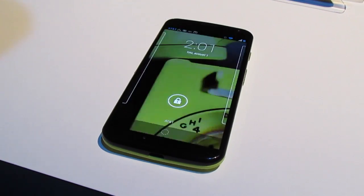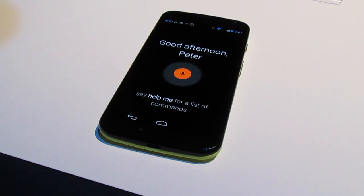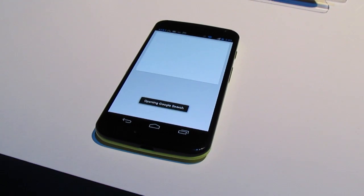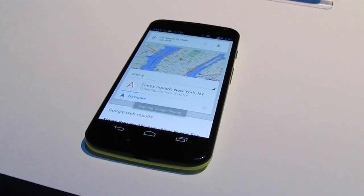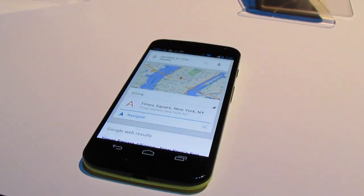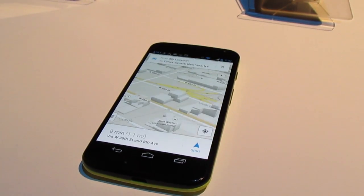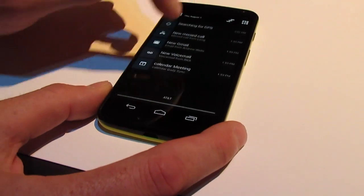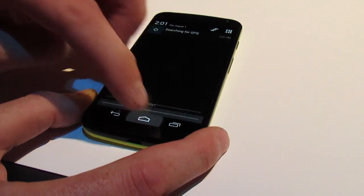Okay, Google now, navigate to Times Square. The phone knows my name because I've entered that. It launches a navigation session. I have the ability to cancel out if I don't want to do that, but here we go on our way to Times Square. That's really cool. We're going to exit out of there and go back to the home screen.